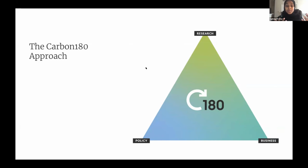And then the biggest part of our work, which is new for us, is the policy shop. About 2 years now, we've been really shifting our focus into the policy advocacy work. And we primarily work on the federal level, so federal policy. And we work on both technological and on land-based or natural carbon removal solutions.